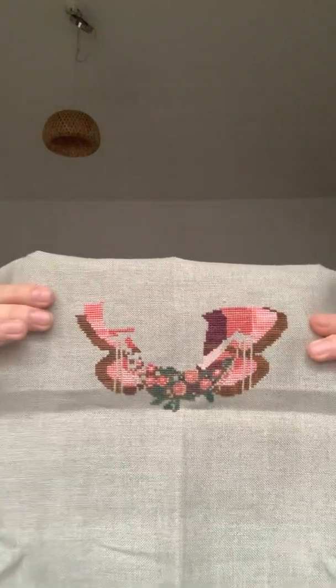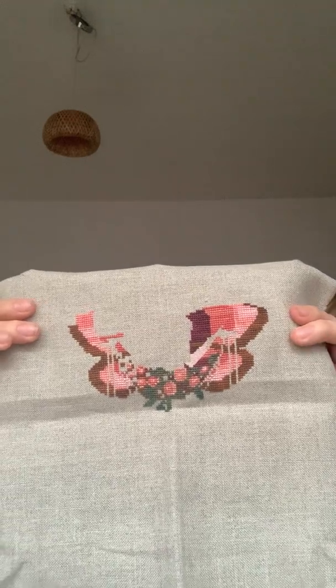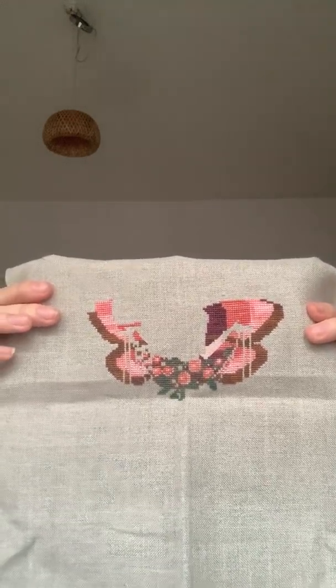So this is where I am so far. The left side, right side. Okay, right side. I'm pretty much finished with her wing. This is just her hand. And these open strings are where the beads are gonna be.